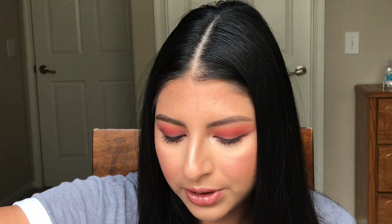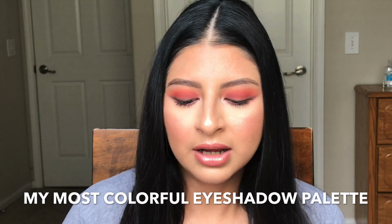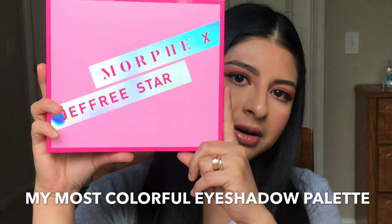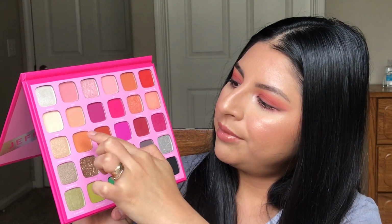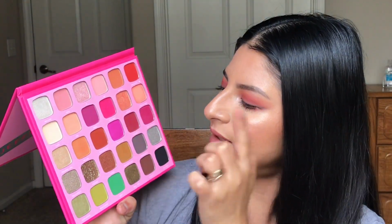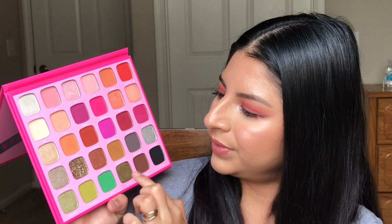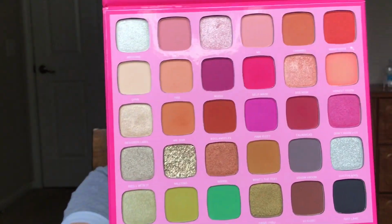So for that category, the only eyeshadow palette that I have that has pops of color is the Morphe and Jeffree Star palette, and this one looks like this. It has a huge mirror. As you can see, you have your wearable colors, you have your browns and soft colors, but you also have your purples, the pinks, green colors, silver and golds and everything. I don't have a blue color, but that's okay. But yeah, so this is the colorful palette that I have in my collection.